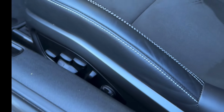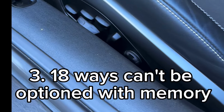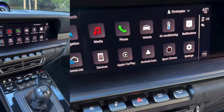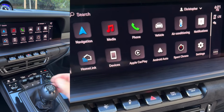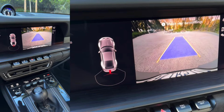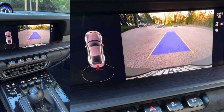Reason number 3, Porsche puts these beautiful sports seats in the car, and you can option them with 18-way adjustments. But in the GT3, unlike the rest of the 911s, you can't option it with seat memory. The other thing you can't option in the 992 GT3 is surround view. The only thing you can get are the rear parking sensors and the rear camera, which is standard.